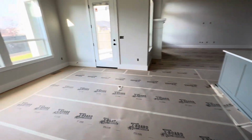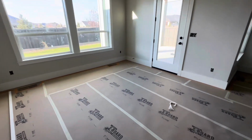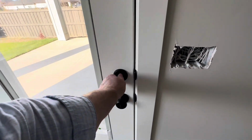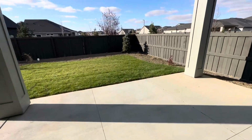Beautiful doors right off of the kitchen and dining area. You've got this nice big dining space here. Room for any size table or gathering. Then out here in the rear yard. This is west facing.